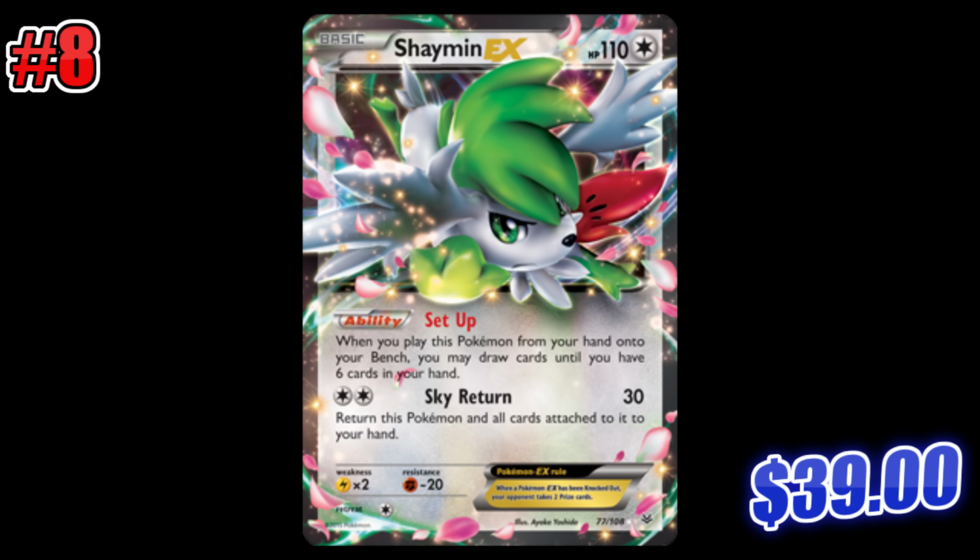So Shaymin EX from Roaring Skies, also almost in every single Pokemon standard deck. We've got 110 HP, we've got a Pokemon with 1 retreat. The ability setup: when you play this Pokemon from your hand onto your bench, you may draw cards until you have 6 cards in hand. For 2 colorless energy, you can do Sky Return, 30 damage. Return this Pokemon and all cards attached to it to your hand, and then next turn you can even play it again and set up all over again, drawing even more cards.